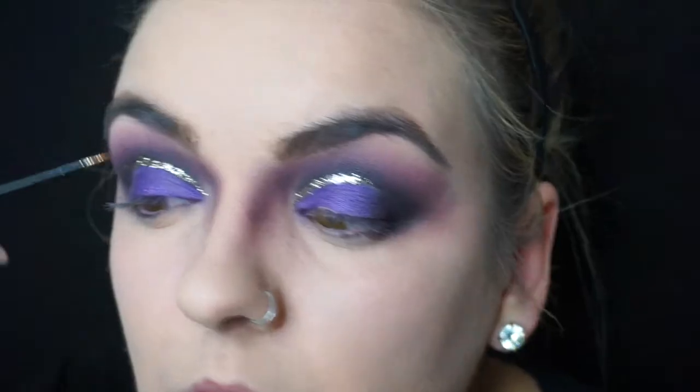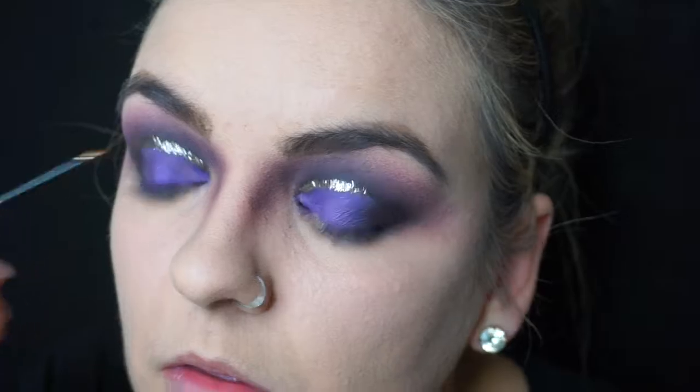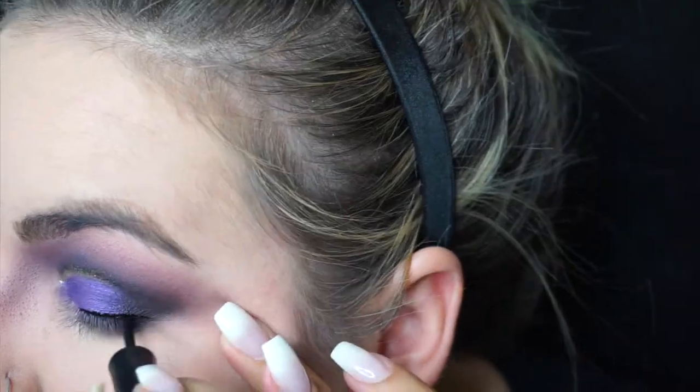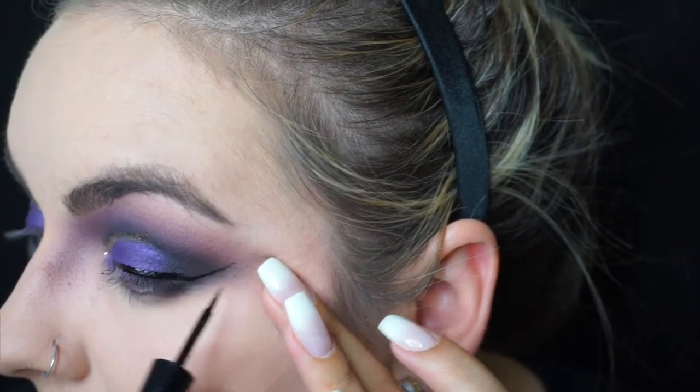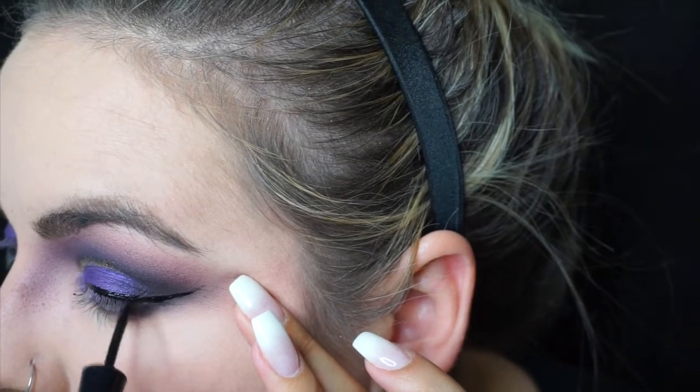I applied that in my crease area, and then just drink your margarita while you're waiting for them to dry. So I'm just quickly adding some liquid liner. I wanted a pretty dramatic wing. You can do whatever you please. And voila, it should look something along the lines of this.